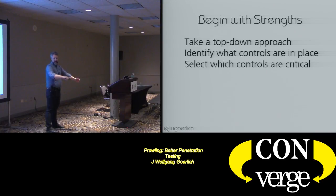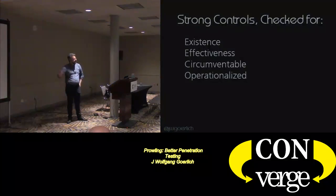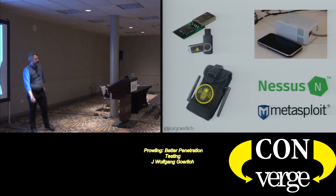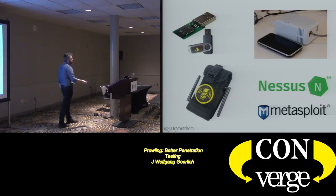We recognize that the bad guys can probably go left, bad guys can probably go right, but right here we're strong. We want to start there, and we want to go against that strength and make sure it's really as strong as it is. By making sure it exists, it's effective, it can't be circumvented, and it's operationalized. And we're going to do so with some of the fun pen test tools that we all like. Some of these examples have been really simple, but a lot of them can be much more complex.